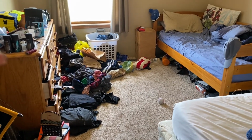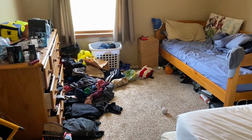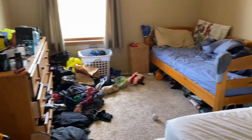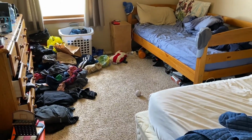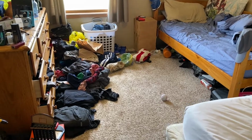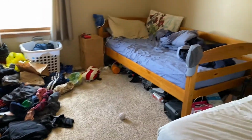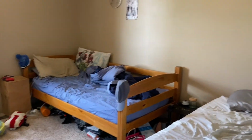Of course, then as you pull things you want to wear, they get toppled over into a mountain of mess. It's ridiculous. I have to do something about this. Part of it is we just have too much stuff. There are too many clothes. They don't need all those. There are probably a lot of things that they don't even wear. So that's something that's going to be taken care of.